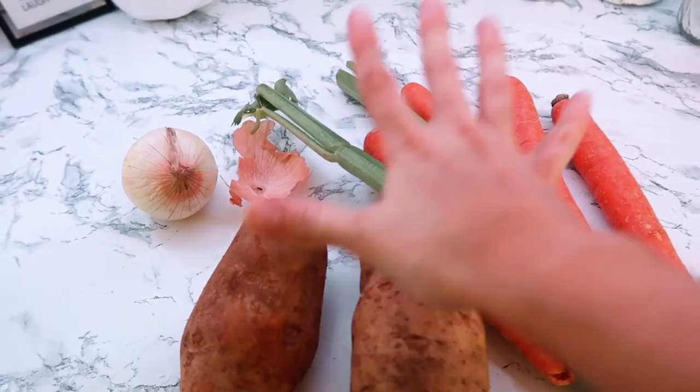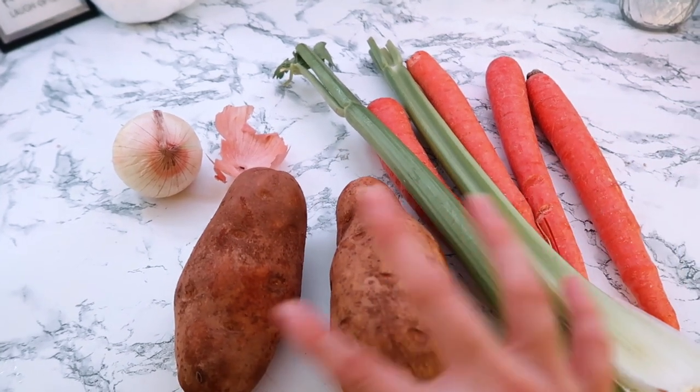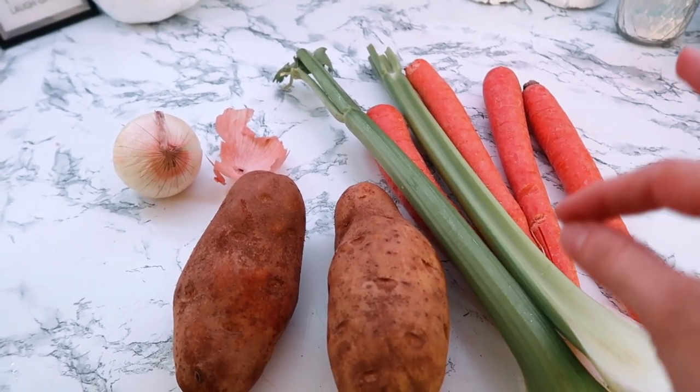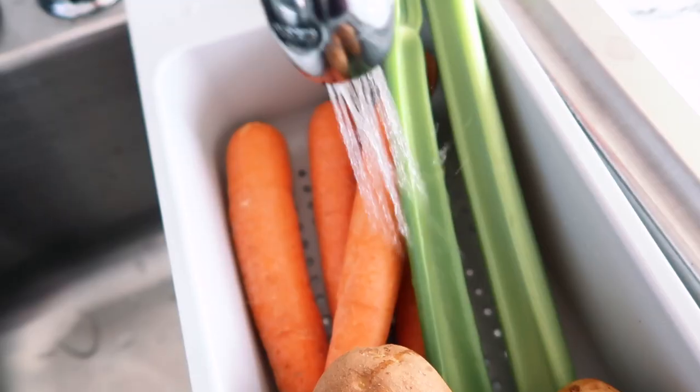These are the veggies for the cheeseburger soup, and basically I'm going to cut them up and then put them in the pot that I made the meat in with some broth and cook them up until they are tender.